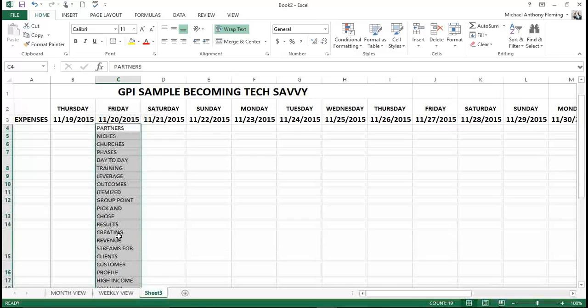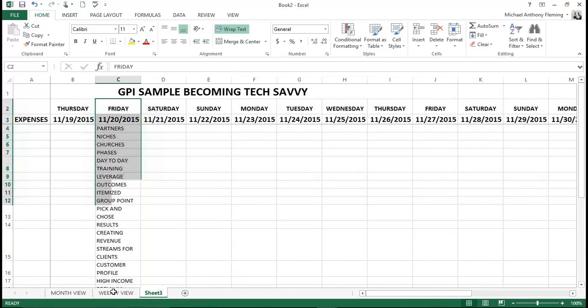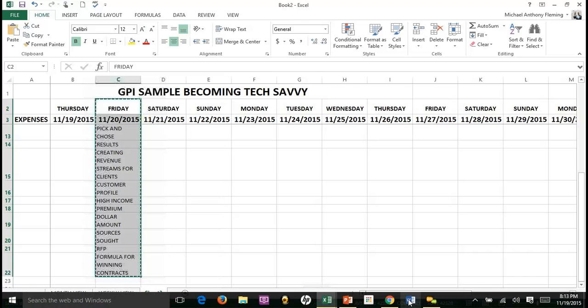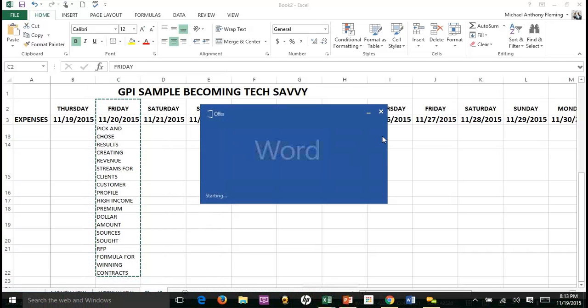Now, what I'm getting ready to show you is one of the reasons that I like Excel so much. Once it's in here, if I right click on the information that I like and copy, I can go to Word and PowerPoint and everything else. As long as I treat this information like text and not like numbers, anything out of Excel easily transfers into the other programs. It's moving a little slow, but it's coming. All right.